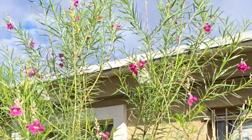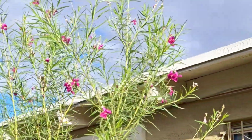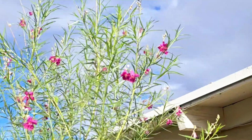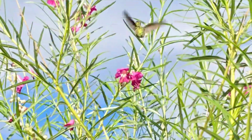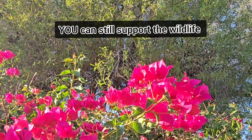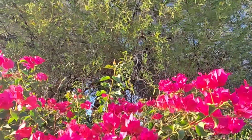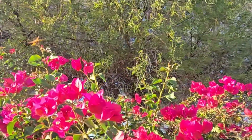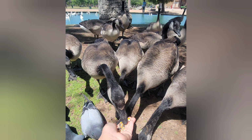And reason number 3, connecting people to nature. Wildlife gardens can help people feel a sense of purpose, self-development, and connect them to nature, a peaceful mind, and a community that supports helping the earth. Even if you live in an apartment, you can still support the wildlife by joining a community garden, encouraging friends and family to put up bird feeders, and visiting your local parks that do support the wildlife.